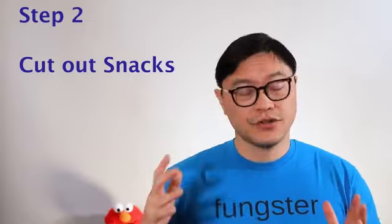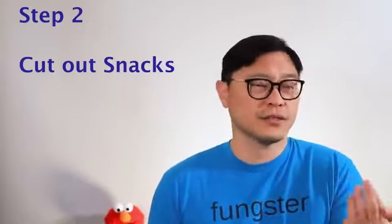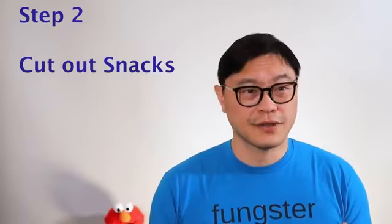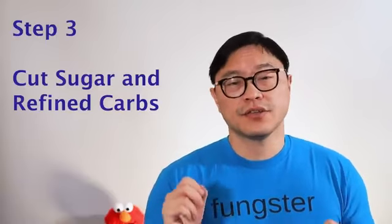And after dinner, you're not going to eat until the next day's breakfast. So if you finish dinner at 6 or 7 and you eat breakfast at 7 or 8, you're talking about 12 to 14 hours of fasting, and you should be doing that every single day. The third thing is to adjust the foods in your diet.